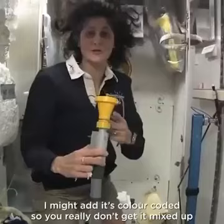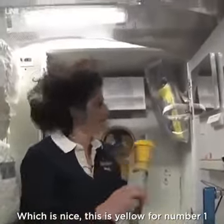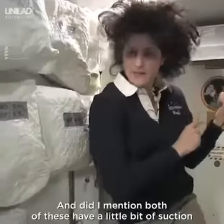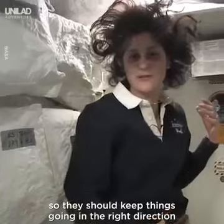I might add it's color-coded so you really don't get it mixed up, which is nice. This is yellow for number 1. And did I mention both of these have a little bit of suction, so they should keep things going in the right direction.